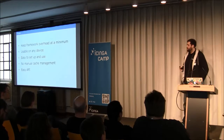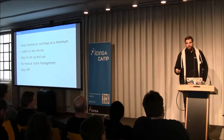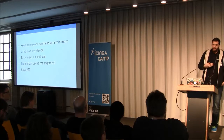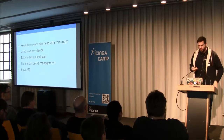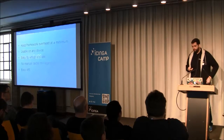Usable on any device, so you can use it on an iPad or on a mobile phone. Easy to set up. Means installation should be easy. We have an installer now and stuff like that. No manual cache management, so you don't have to delete something. Perhaps just the super fancy browser reload should take care of it. And having something like an easy API.